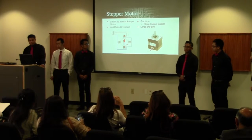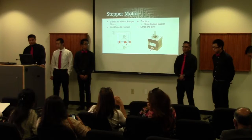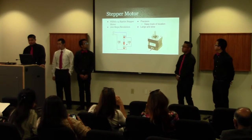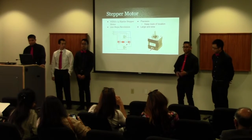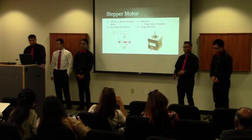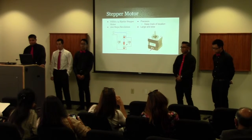And the unique thing about this is that each rotation, or step, measures about 1.8 degrees. And that means that our motor can achieve 200 steps per revolution. And this is important for our mouse because as it moves through the maze, we wanted to know where it is as it goes through the maze. And it is much larger and slower compared to DC motors, but we decided to go with precision over speed.